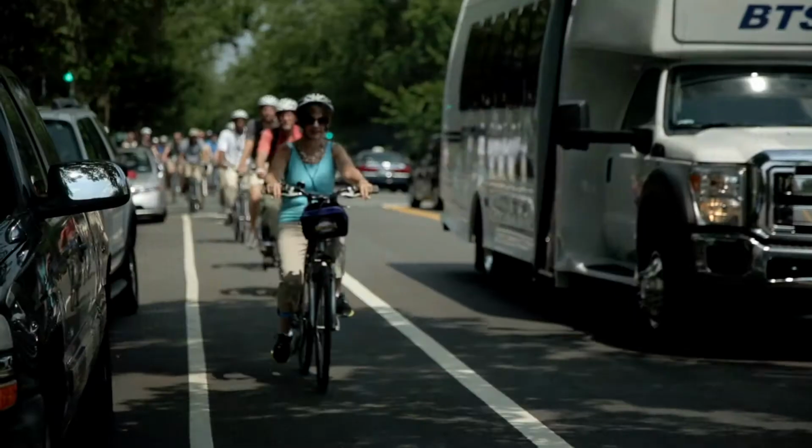How's the group holding up on the bike? So far so good. We've only gone about half a mile, but we're doing pretty good.